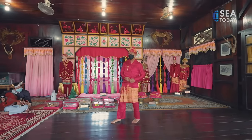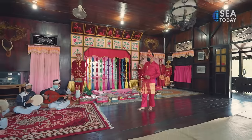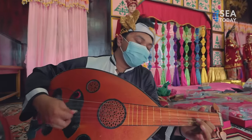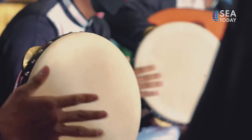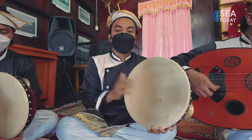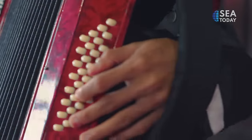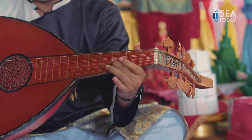It'll be more romantic with some traditional music. The melody is played on a gambus. The beat is set by a drum called gendang hadro with a lively touch of the accordion. That romantic start of the day is surely a great mood booster.